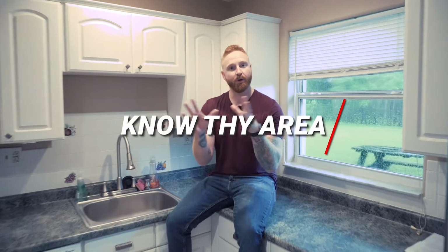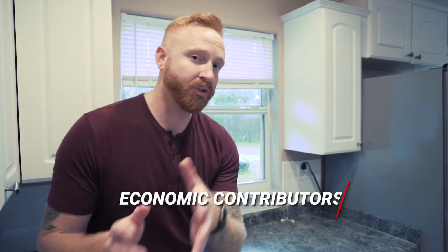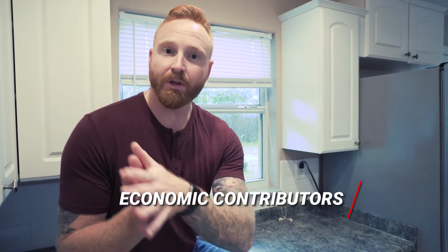Number one is to know that area. So when you're choosing a location, make sure that you understand the types of properties that are in that area. Are there multiple homes that are very well kept and more on the expensive side, or are the homes relatively smaller and they're gonna offer more affordable options for renting? And a side note, it's also important to look at the economic contributors to an area. So look at everything from job force to future growth potential, anything that's gonna enhance that area.